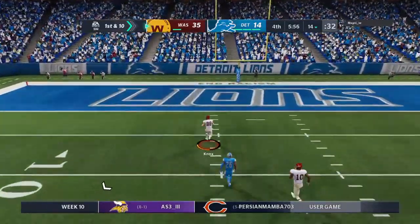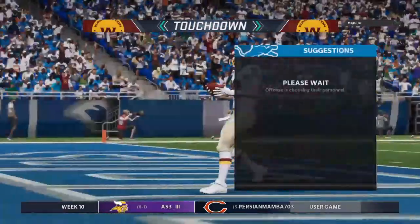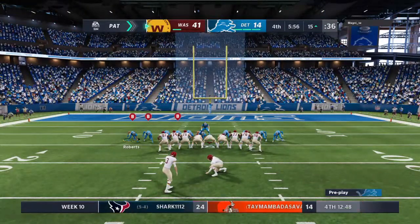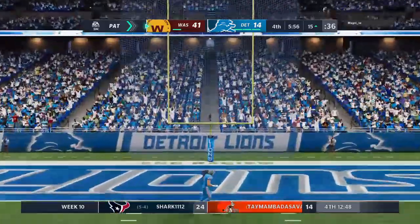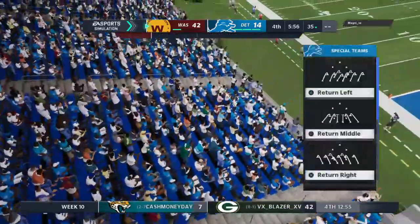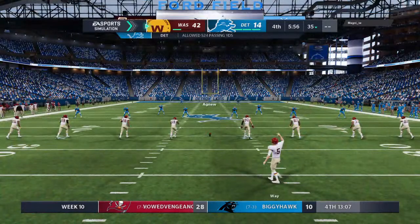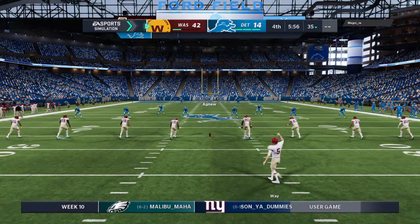Complete. Washington. Complete. Dawson Knox taking it in. And Washington is going to add on to their lead. Well, this is exactly where I expect teams to take a shot. Right after a turnover, you count on the defense being a little bit jumbled coming out on the field, maybe catch them back on their heels, and that's exactly what they did there. They threw it downfield and really created a big play.